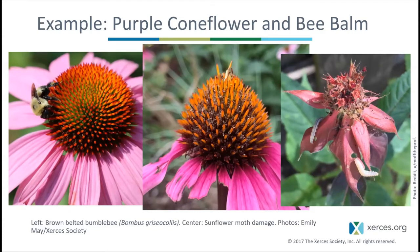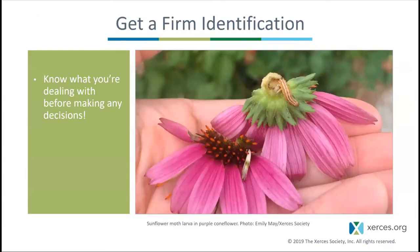The bee balm was having trouble flowering the first couple of years I planted it, and I couldn't figure out what was going on. So I'm just going to give you an example of kind of how I walked through that and made decisions. So the first step is really knowing what you have before you make any decisions. Just because something is eating your plants doesn't mean it's harmful. It could be beneficial in some way because you have to have caterpillars to have butterflies and moths. And I just wanted to know what's going on.